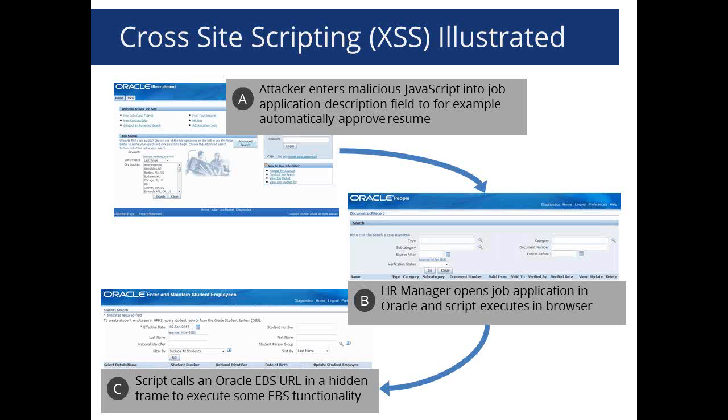And Oracle will now block this. Several years ago, Oracle wouldn't have blocked this attack, but as part of standard functionality, this should be blocked. So as part of the application description, job description, when you're applying for a job, there's a description field, you add some additional comments, and someone could actually put JavaScript in there. So JavaScript executes within the browser.